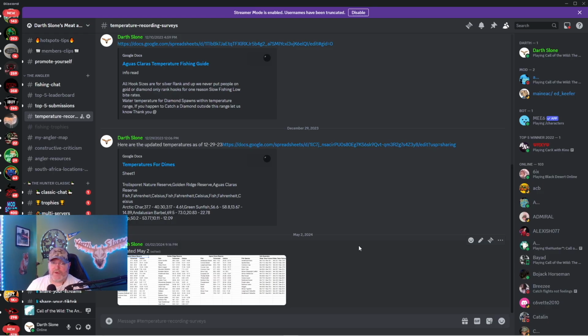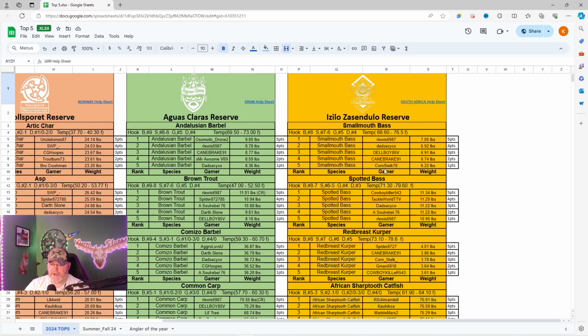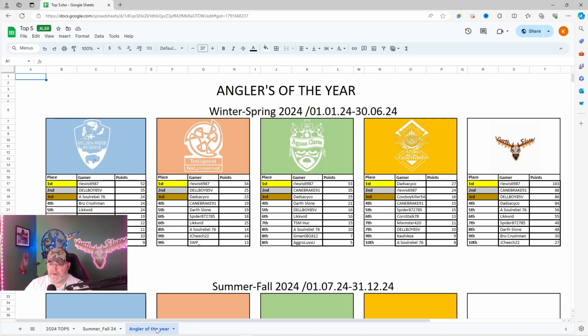In my Discord, in Darth Slone's meet and greet, if you come up from the temperature recording, down below the angler, we have the top 5 submissions. We have the top 5 leaderboard. Let's look at this leaderboard and look at my African mottled eel to see if it's even close. This is what you guys need to do if you're wanting to participate in the top 5 and go for that angler of the year, which we see right here. You can see I'm in 8th place.